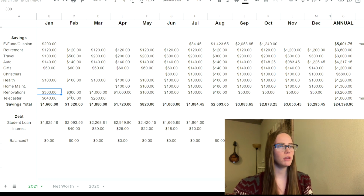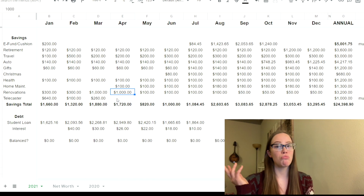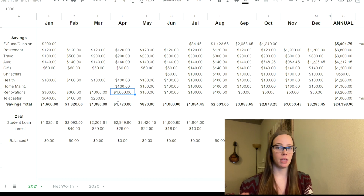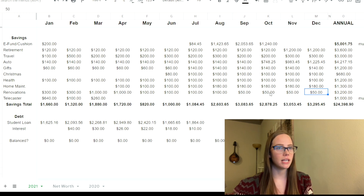And then renovations, we've been doing $300 every month. In March and April, our big moving months, I estimated $1,000 for each month, and I just don't really know. I know that costs are always more than you think, so I wanted to give us enough money for not having to blow the budget and being okay. And then after that, I just put $100 every month for little things. I know there are always things like maybe we want to buy paint or change the light fixtures, and then $50 for the end of the year.